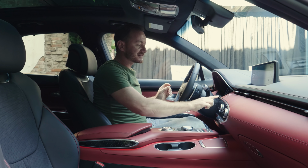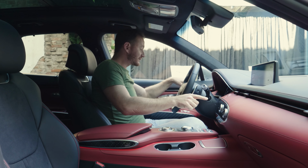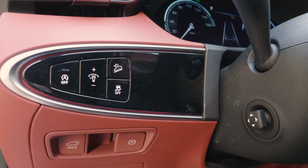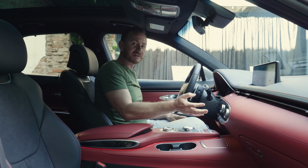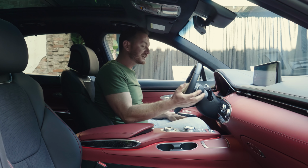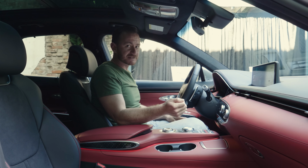Another cool element is this oval feature in the middle here, and you can't see it, but it extends to the other side as well. And it keeps all of the controls nice and constrained and within reach, but it also adds a really interesting visual element that's unique to the GV70. It's not on any other Genesis models.